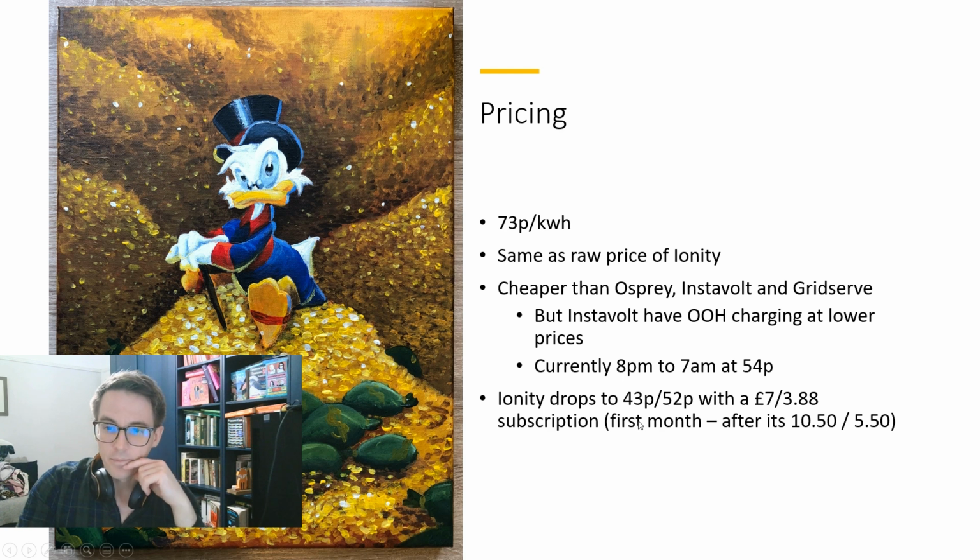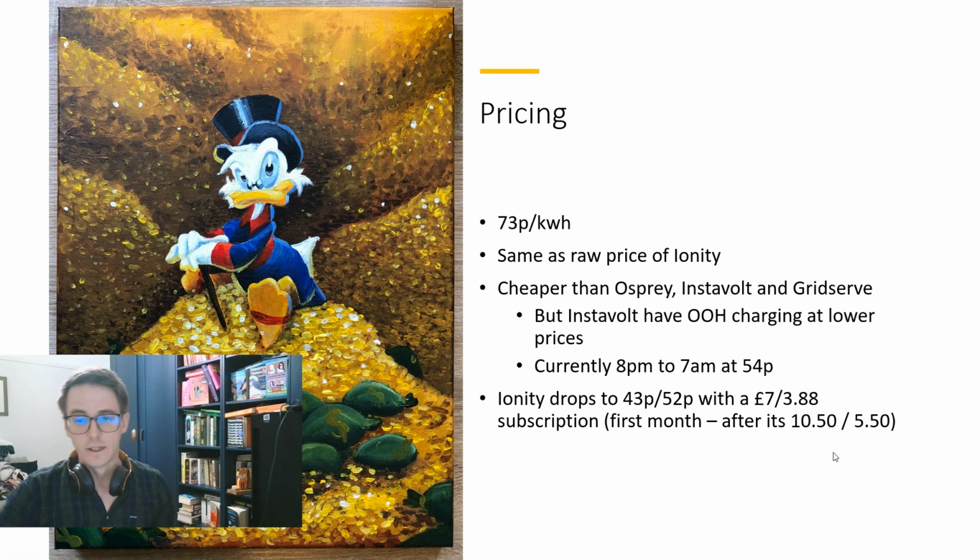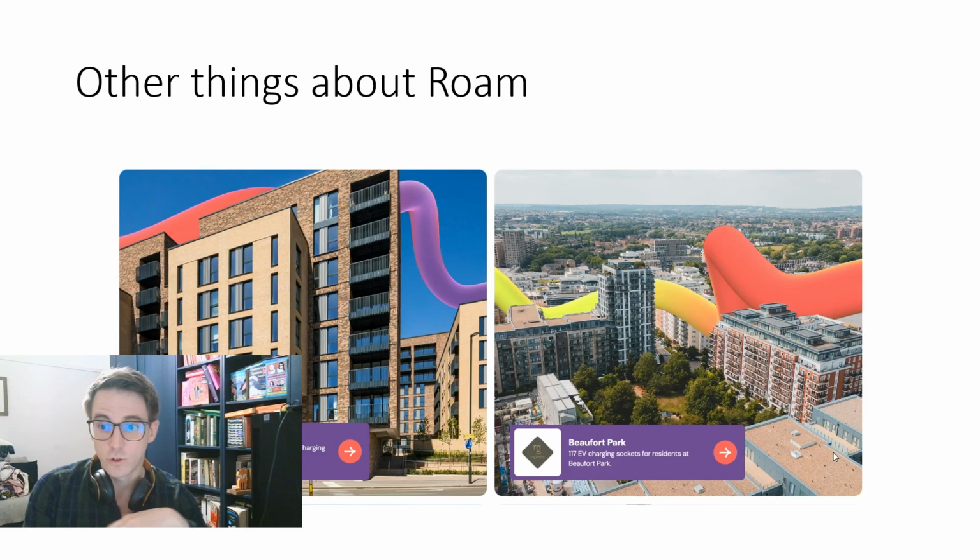But do remember that Tesla are cheaper, and iOlogy gets cheaper if you give them a small subscription. And so these are the rates if you pay £7 for your first month, £10.50 thereafter, or 52p if you only pay £3.88, or £5.50 thereafter. So if you're doing a big long trip and you can get iOlogy chargers, then perhaps that's the thing to do. Other things about Rome that I found interesting, since I'd not seen them before, I googled them.